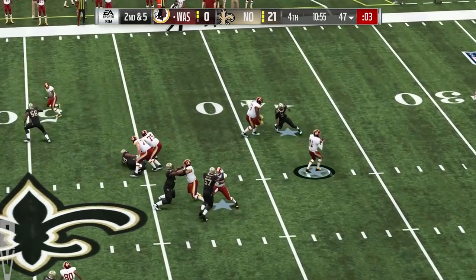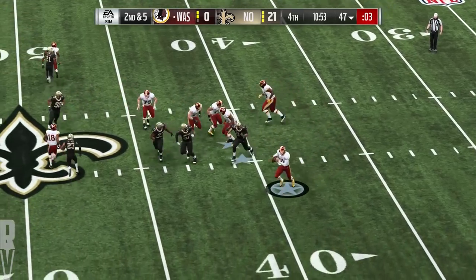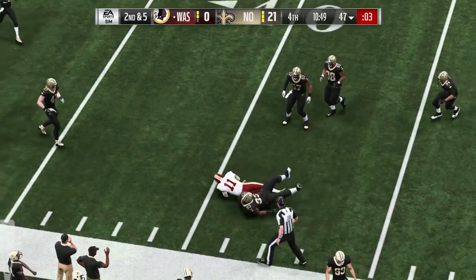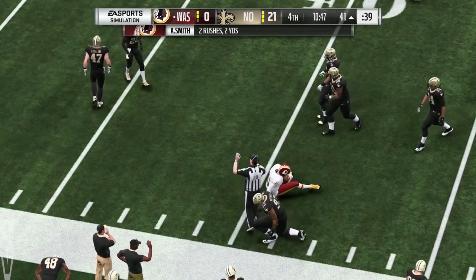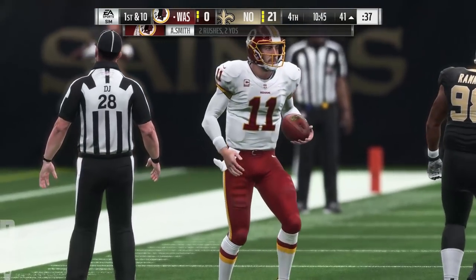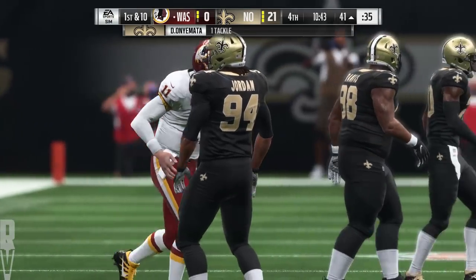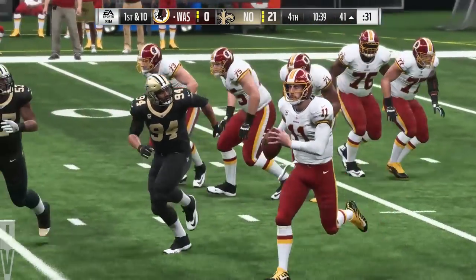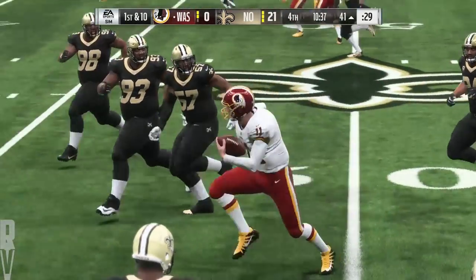To the air again, Smith. Buying time to his left. And taking it across midfield and just shy of the 40. Even after more than a decade in the league, Smith is still one to account for with his legs as he picks up a first.